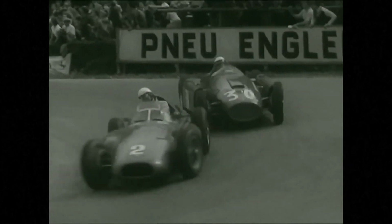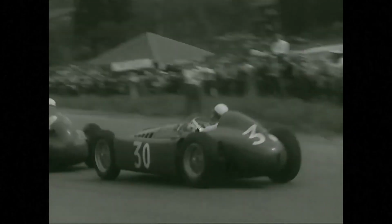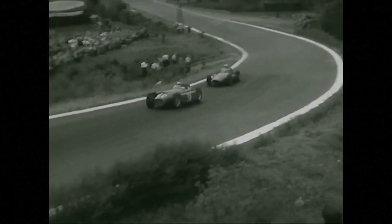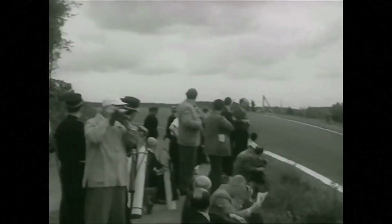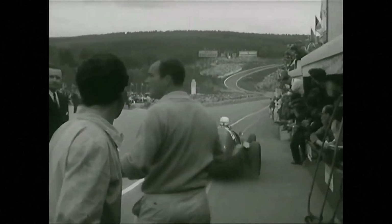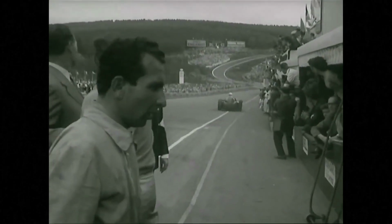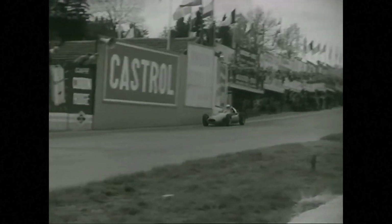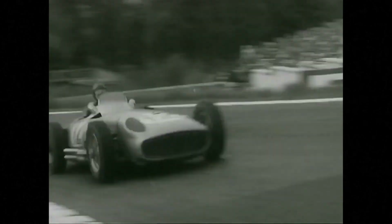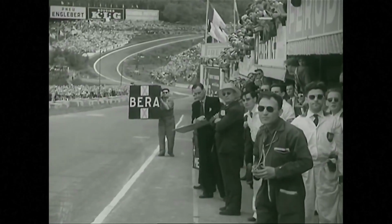Meanwhile, Farina slips in front of Castellotti at the hairpin. But by the Raidillon, the Lancia is back in 3rd position. Trintignant's in the race again, but exactly 1 lap behind his previous position. He slows down at Eau Rouge for Frère, who has passed Kling and is now lying 5th. Signal to Castellotti that Behra is out of the race. But is he?